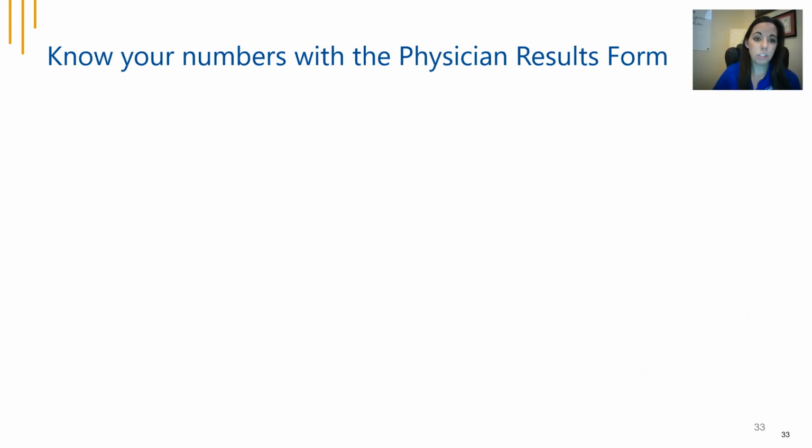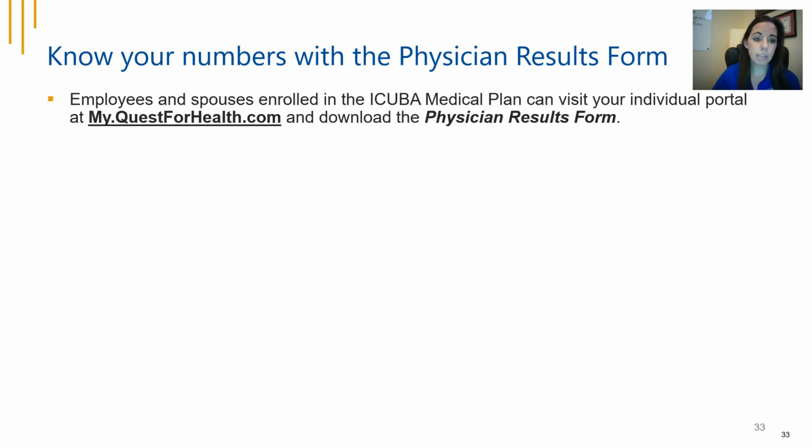So we also want you to know your numbers with your physician results form. So this is tied back to the biometric form. So step 1, employees and spouses enrolled in the ICUBA medical plan can visit your individual portal at the My Quest for Health, and you can download the physician results form. If you've never registered before, you can use the registration key ICUBA, and the unique ID is your Blue Cross Blue Shield ID number.